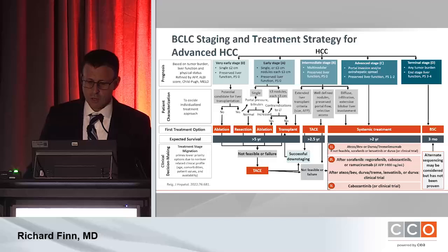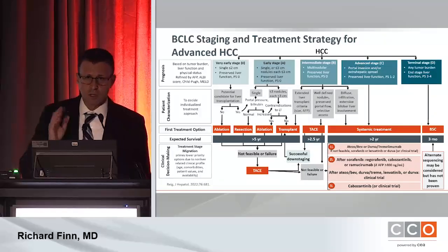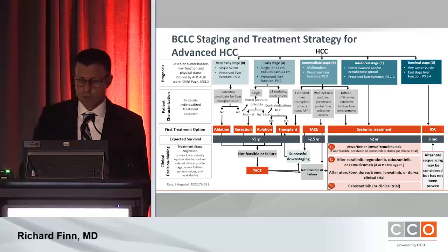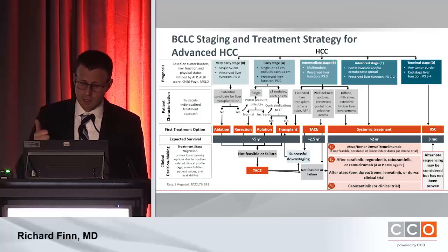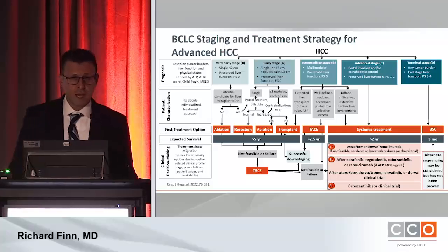Okay. So, the data as it stands today recognizes really 4 regimens that have been shown on level 1 evidence to improve survival. Initially sorafenib, and then after 10 years we got lenvatinib based on non-inferiority on the REFLECT study, though it did have superiority for progression-free survival and objective response rate. And then came atezo-bev, which was superior to sorafenib based on OS, PFS, and ORR. And then more recently, we saw the approval of the IO-IO regimen of durvalumab and tremelimumab, which again showed an improvement in overall survival and objective response rate.